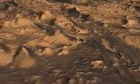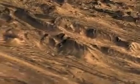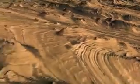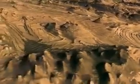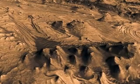Fault systems that were produced by earthquakes, in this case Marsquakes, give us clues as to whether this is material that was eroded away or actually whether it was deposited and then eroded later. The stress patterns show us the canyon formed first, was filled with material, and eroded away, leaving these buttes, with the buttes being formed by more resistant rock at the top of the buttes, darker in these images.